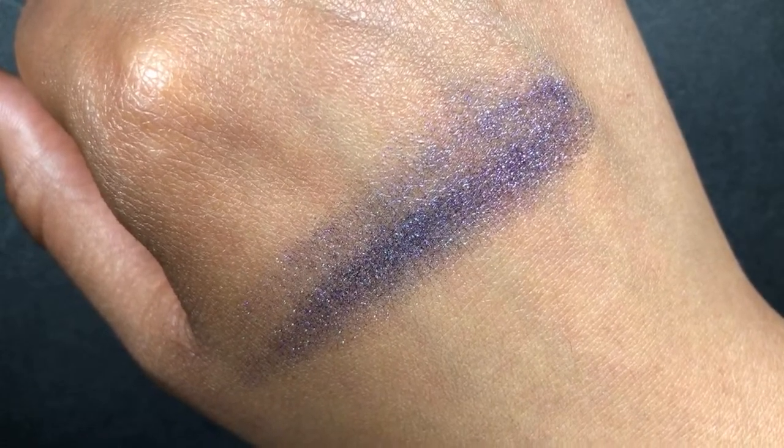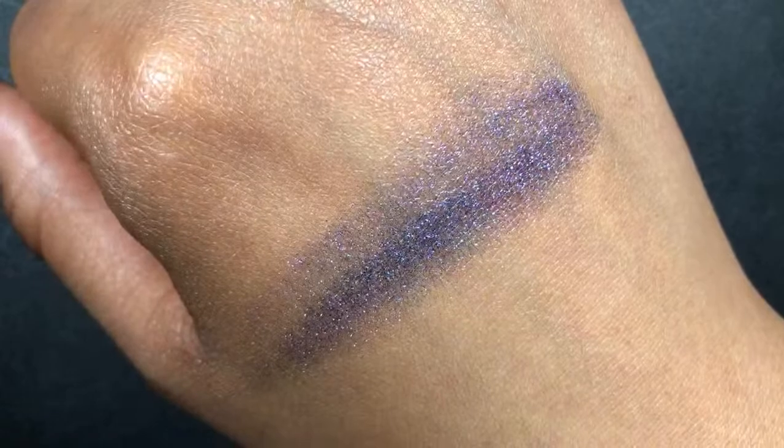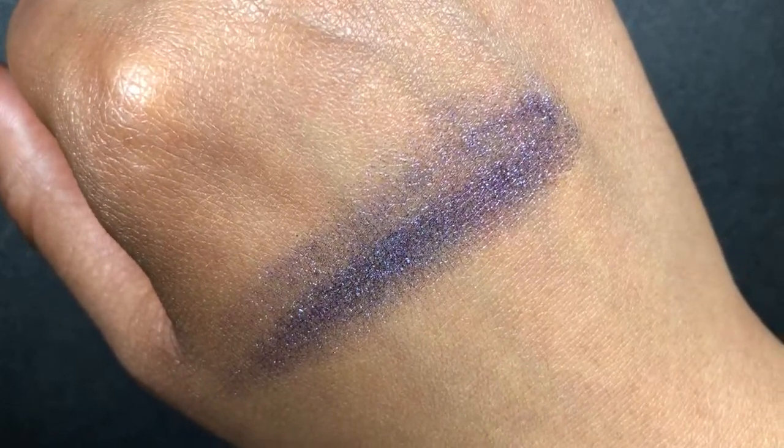Does anyone know if she sells multichrome eyeshadow on her site? Because if she's having that sale and she's selling it right now, I might get some.